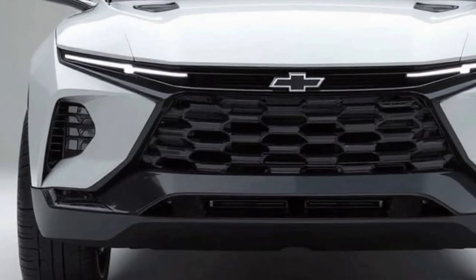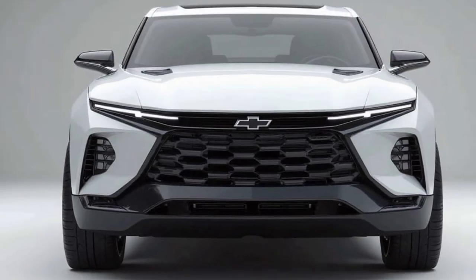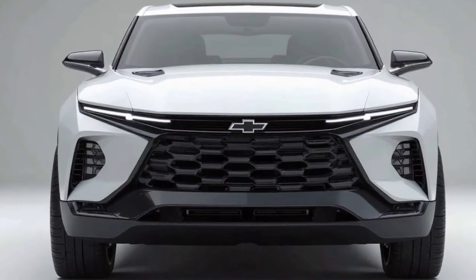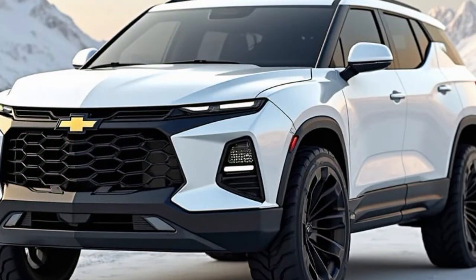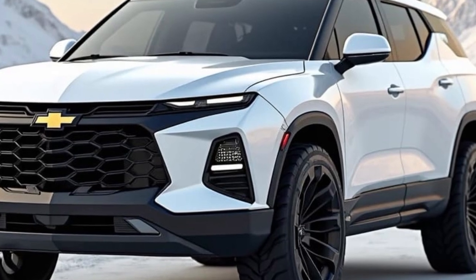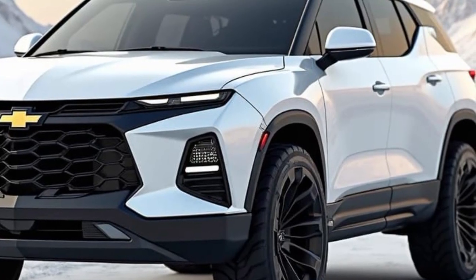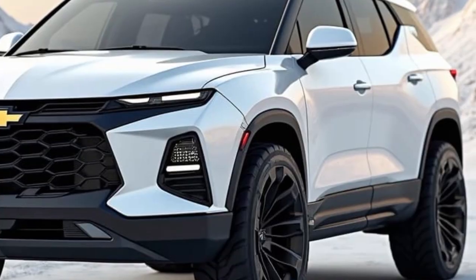Starting with design, the exterior of the 2026 Blazer continues its legacy of aggressive, Camaro-inspired aesthetics. It keeps that sharp front fascia with a wide grille and sleek headlights, giving it a muscular stance that sets it apart from competitors like the Ford Edge or Honda Passport.